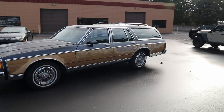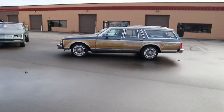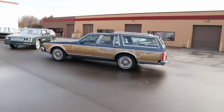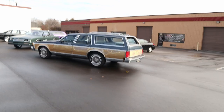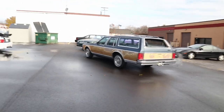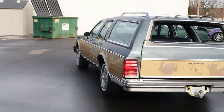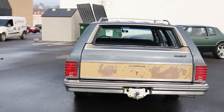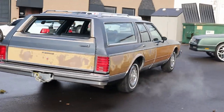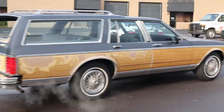Good little walk around this morning. I love the 80s. I can't wait to see this car next to my Caprice. Oh, they're gonna look pretty good. They're gonna look pretty bad to the bone next to each other.